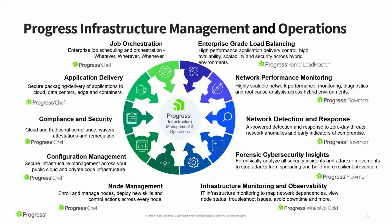And you can see in this particular slide, there's three areas of Progress in its entirety, but there's infrastructure management as the house that we live in, and ultimately that covers things like Progress Chef, which is an automation and orchestration tool set in the DevOps world. We also have Progress WhatsUp Gold, which is part of the Ipswitch acquisition several years back, and that's for monitoring and network visibility in terms of things up, down, indifferent. And then we have Progress Flowmon, which we've done a session on recently as well for public sector, and that covers things like network performance, network detection and response, so the ransomware warning systems, and ultimately looking at things like performance. But today, again, the focus is the enterprise grade load balancing solution from Progress Kemp and the LoadMaster piece.